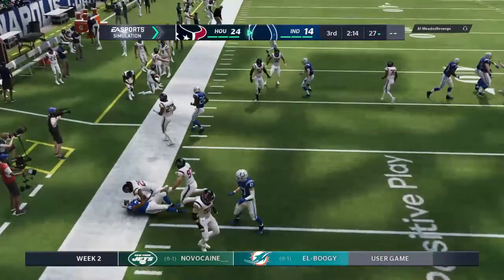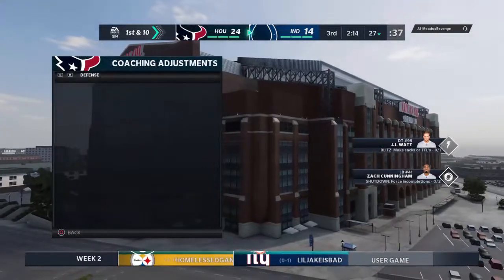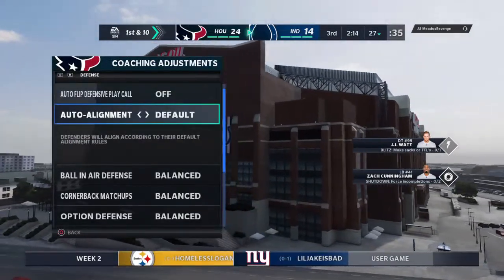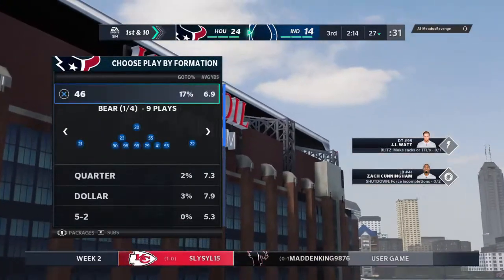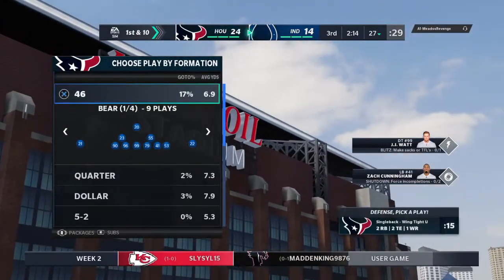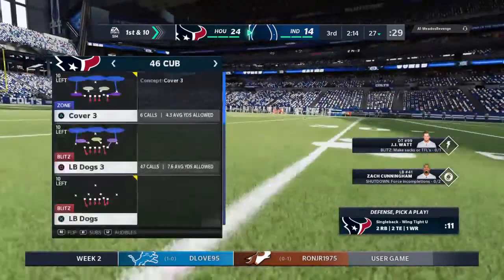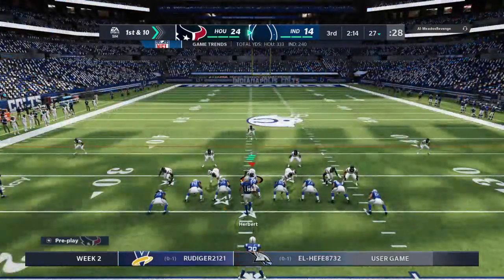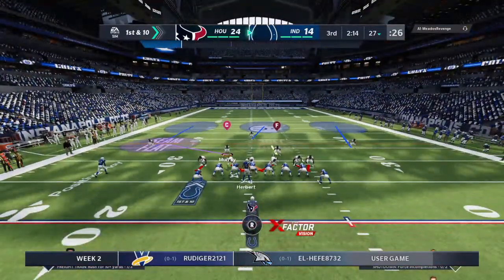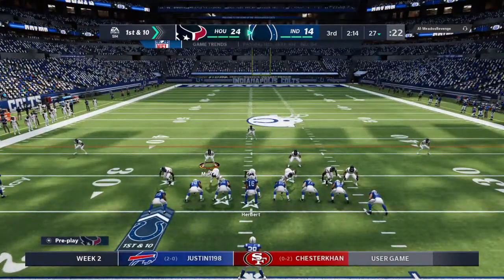And a decent return out to the 27-yard line. At their own 27-yard line. The Colts come to the line ready to start their next drive. And that last drive, so effective in the passing game, resulting in the touchdown.